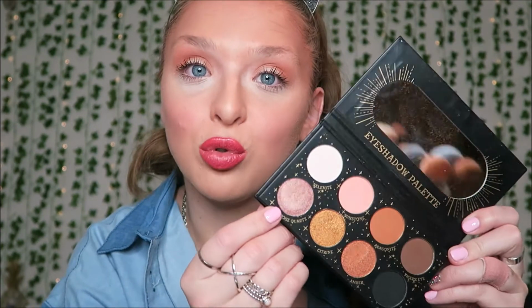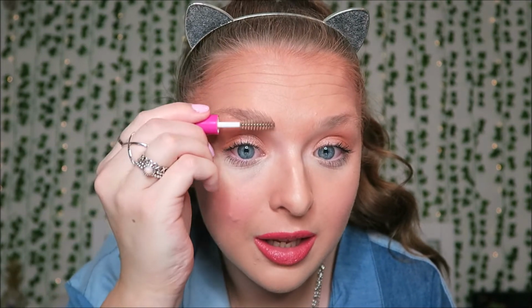Then I'm going to take rose quartz and I'm just going to apply that with my finger right on to the middle for a pop of shimmer. And that is a completed eye look. Something natural, subtle. So next we're going to set these eyebrows in place before we fill them in. I'm using the Clear Brow Gel by Model Co. And just set these brows in place.